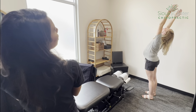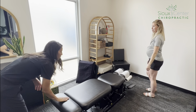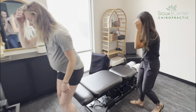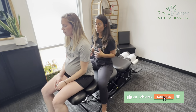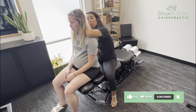Good, any pain with that? Awesome. All right, let's go ahead and sit at the end of this table right here, Whitney. We're going to just motion palpate. So what that means is I'm just going to feel all of her joints. The joints just make up the space between bones that moves. So we're going to take the joint through what should be a normal motion.